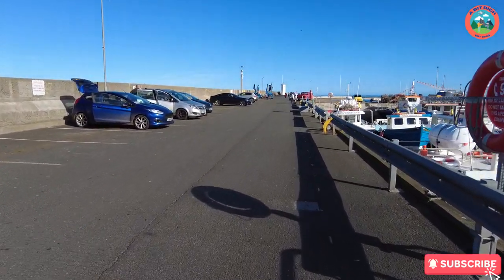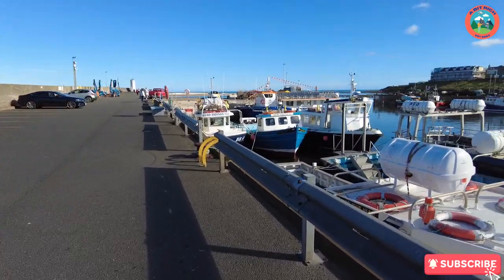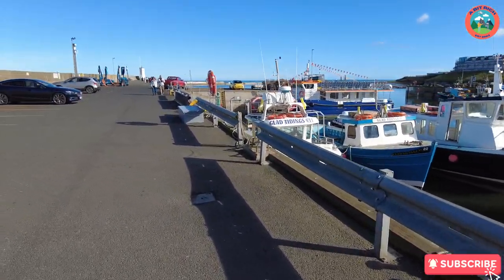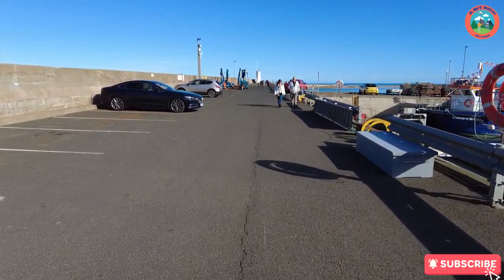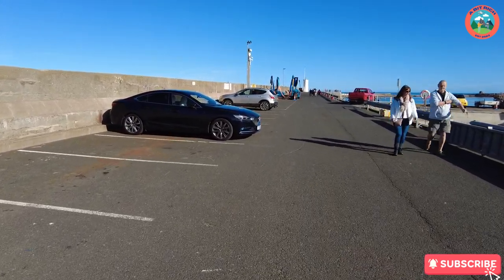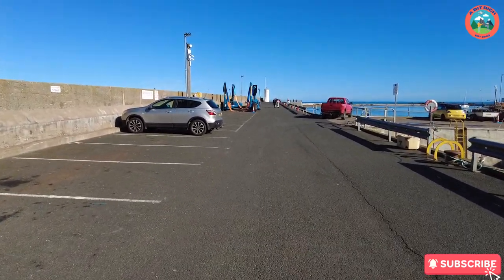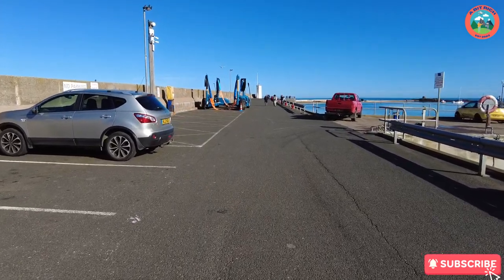Now what I think we're going to do is walk down to the bottom of this little pier, and then we're going to get the drone up from down there, and we should get a really good view of the harbour and the sea. And we might, if we're lucky, get to see a couple of boats coming in and out, which would be really good, wouldn't it? So I think that's going to be our next port of call. We'll stop at the bottom here, this little lighthouse. So we're going to sit around there and we're going to take the drone up and see what we find.